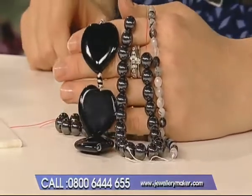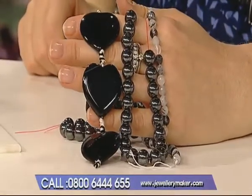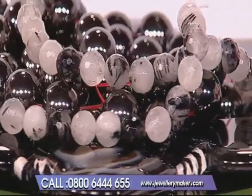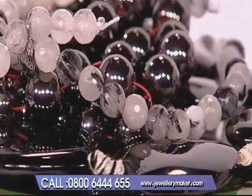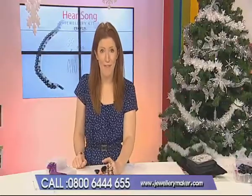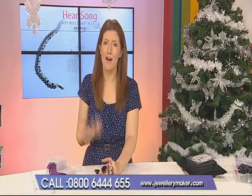Because this is the Heart Song jewellery kit. It's absolutely beautiful. And then into there as well, you also have your black rutile quartz faceted round at 6mm in there as well. The focal points here really are those puffy hearts though. Stunning, stunning, stunning. We've also got 25 pieces of sterling silver in there for you as well. We've got the beading thread, your elastic and your 2 gift bags.